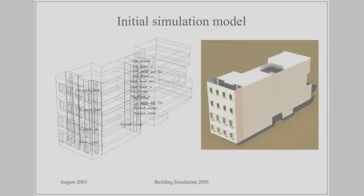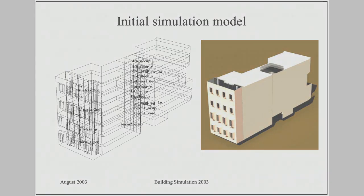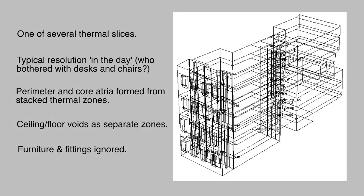Let's have a look at the original model and the original approach. We created focused thermal models at specific slices through the building. The geometric and compositional resolution was considered reasonable at the time. It was somewhat abstract about framing of the inner facades. However, we zoned the model to explicitly represent the occupied spaces and the floor and ceiling voids. Thermally, the perimeter and core atria were composed of stacks of thermal zones so that the temperature stratification could be tracked.